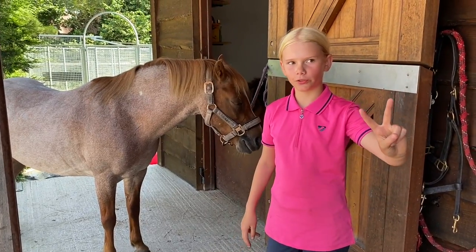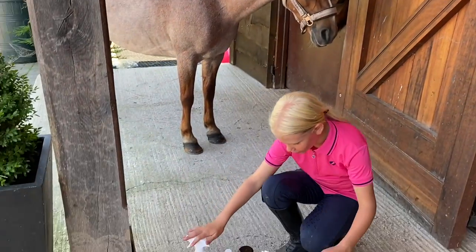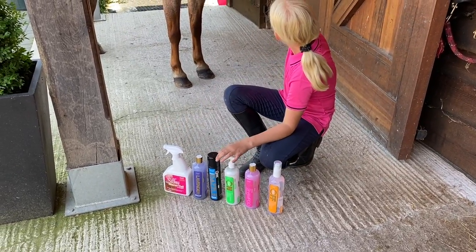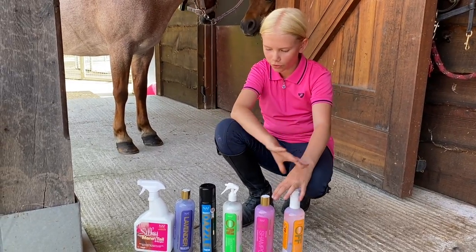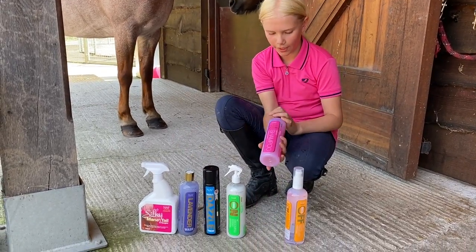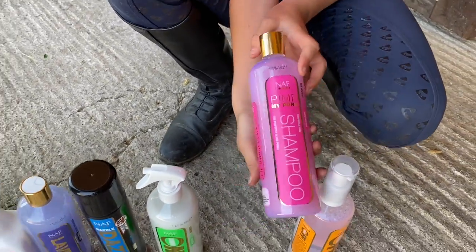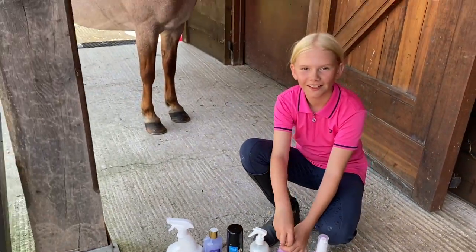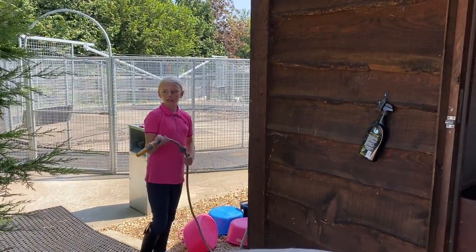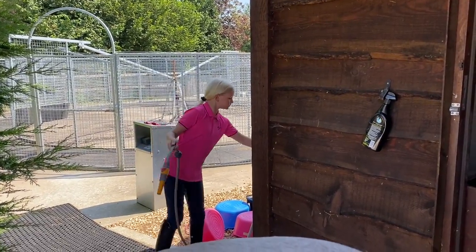This is day two of pampering the ponies, and today's one will be washing and dazzling Hattie. So as you can see, all the products we're using are NAF, and the main one is this Pimp My Pony shampoo, which we'll be using to shampoo Hattie. So let's get started. So first of all, I'm just gonna wash her down with the hose, just so then we get her wet, and then we can start using the shampoo.